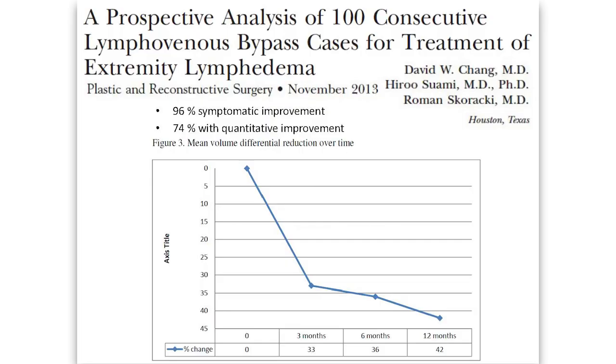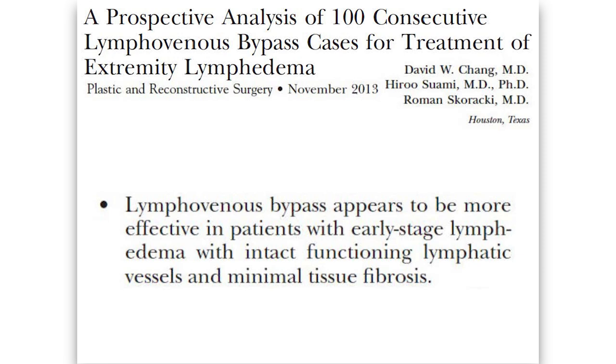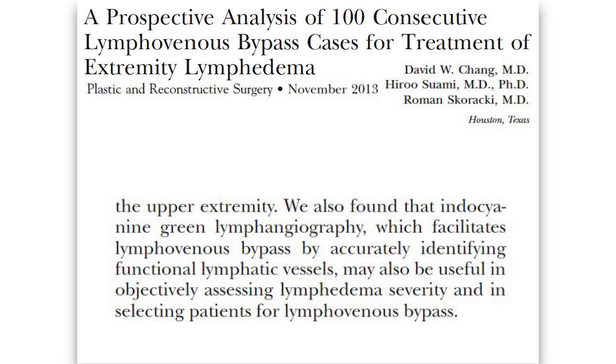So this was a bigger series a few years ago that I did with 100 consecutive cases, demonstrating a little bit better result than my initial 20. And what I found in my experience is that, as I had originally thought, the earlier or milder lymphedema you have, with the better lymphatic vessels, the result will be better than once you develop a chronic problem. So here we go. Lymphovenous bypass appeared to be more effective in patients with early stage lymphedema with intact functioning lymphatic vessels and minimal tissue fibrosis. And ICG really helped facilitate identifying these functioning lymphatic vessels.